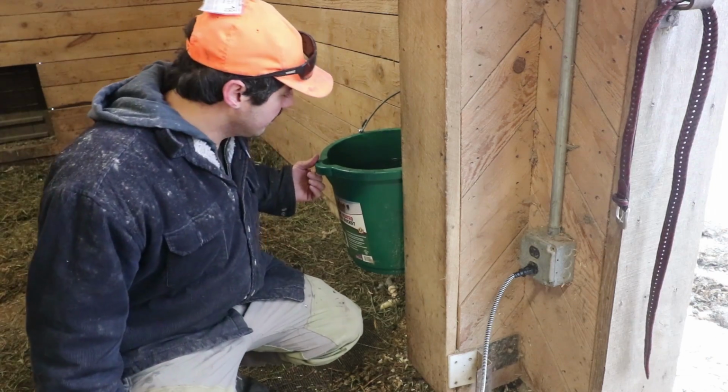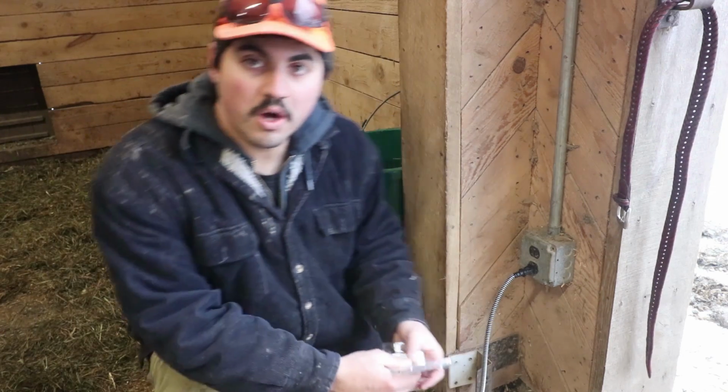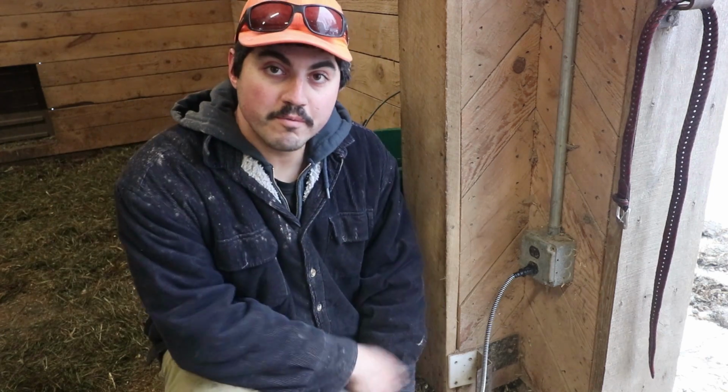Got our heated bucket plugged in, all ready to go. It's going to keep our water from freezing.